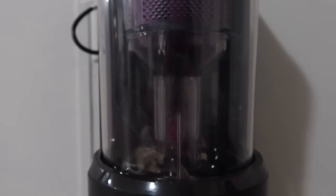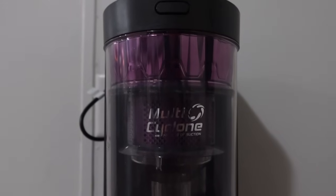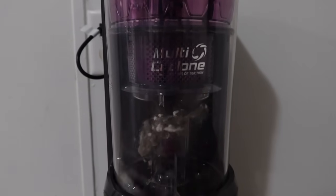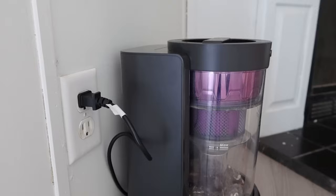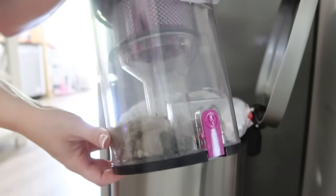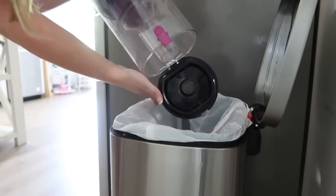One of my favorite things about this vacuum is the bagless self-emptying station. When the vacuum returns to the station, it'll empty itself into a bagless canister. Not having to buy bags can save you up to $70 a year. And you can go up to 45 days between emptying the canister. So that's super nice. It's very low maintenance.